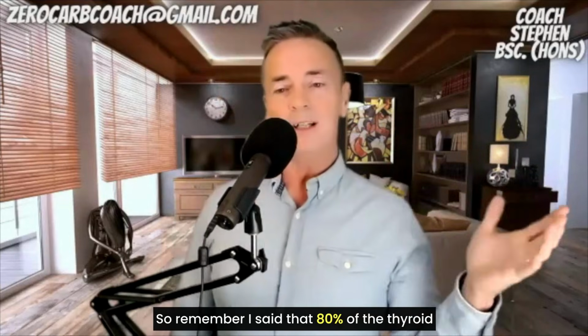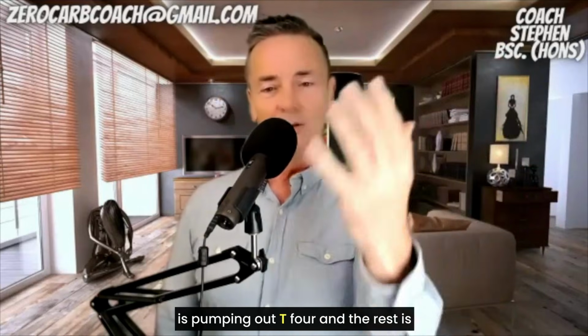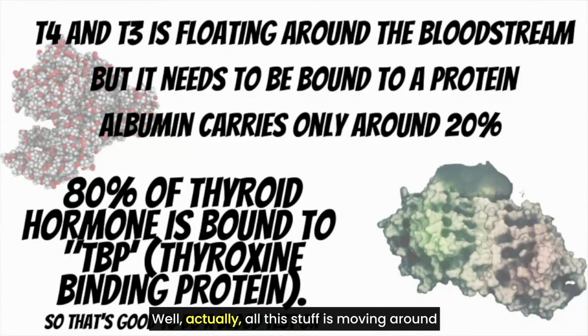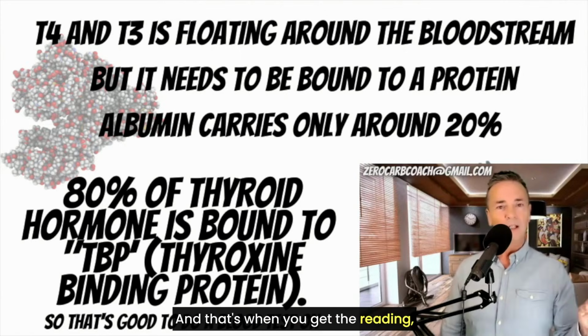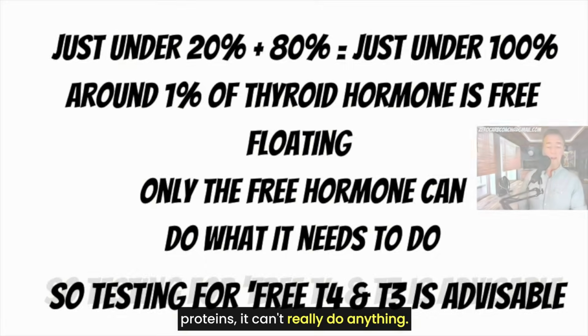I remember I said that 80% of the thyroid is pumping out T4 and the rest is T3, and then it gets converted. Well, actually, all this stuff is moving around, and it's bound to proteins to move it. It doesn't float around freely, except for about 1% of that. And that's when you get the reading free T3 or free T4. And that's actually the only time it's really essential and effective, when it's free. When it's bound to proteins, it can't really do anything.